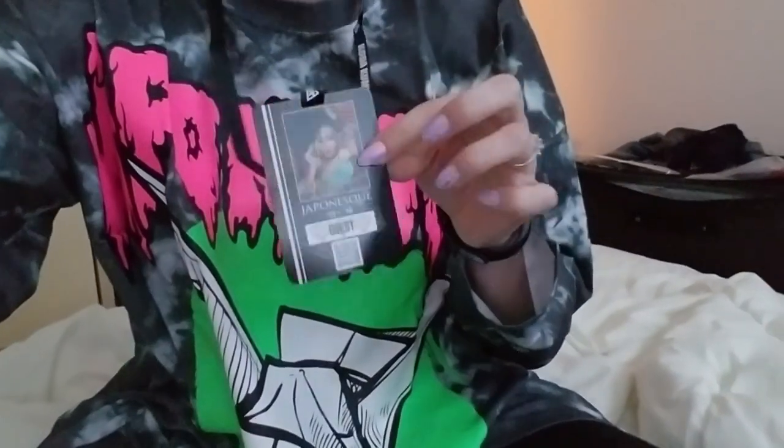So I am about to head out for Japonesque, our part two of the live tonight. So I've got all my gear and my red fan, of course. If I can turn it on here. There we go. So meeting up with a few other people that are part of the Koda Kumi Global Fan Club, so that'll be pretty awesome. So I think we're actually all in the same row tonight for the show, so we're gonna go ahead and get started and probably head on our way here soon.